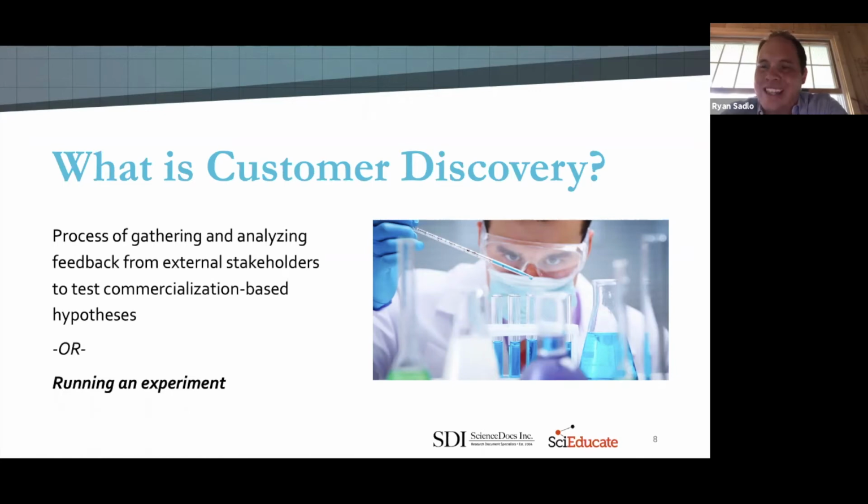And yet I think there's a tendency on the customer side that there's some kind of magic or some kind of something that transcends science or rigorous method in evaluating these things, and it's just absolutely not the case. Customer discovery is running an experiment with external parties.